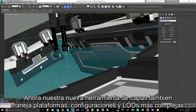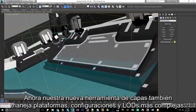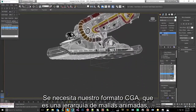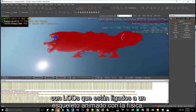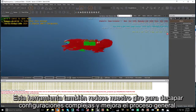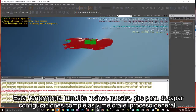Now, our new skinning tool also handles more complex rig setups and LODs. It takes our CGA format, which is a hierarchy of animated meshes, collisions, and constrained pistons, to become a unified set of skins with LODs that are bound to an animated skeleton with physics. This tool also reduces our turnaround for skinning complex setups and improves the overall process.